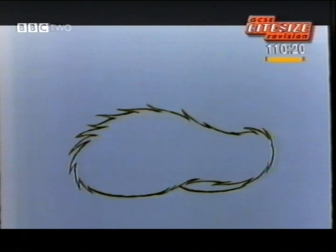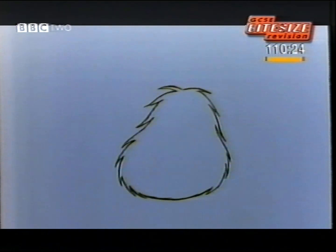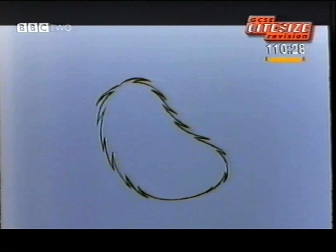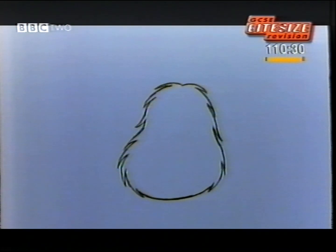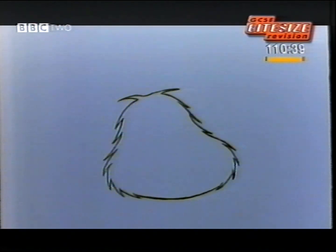Some genes are stronger than others. They're called dominant genes, and the weak ones are called recessive. Dominant genes tend to hide the effect of recessive genes, sometimes hiding them completely. So if the gene for long hair is completely dominant, a puppy will have long hair, whether it inherits the long hair gene from either one of its parents or from both.